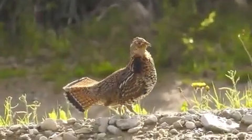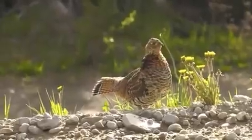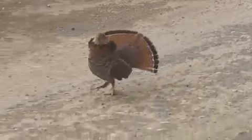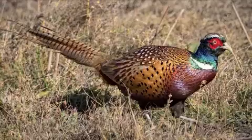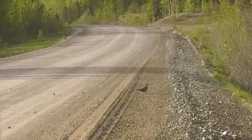The ruffed grouse is a medium-sized grouse and is the most widely distributed game bird in North America. It's even the state bird of Pennsylvania. Though they closely resemble a quail or a partridge, they actually belong to the same family as turkeys and the ring-necked pheasant. One day, we came across a mother grouse and her chicks.